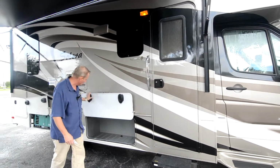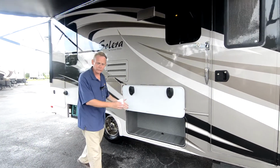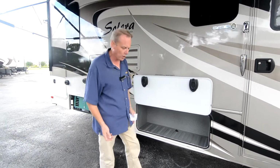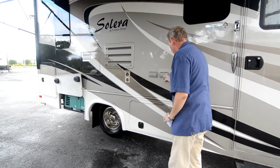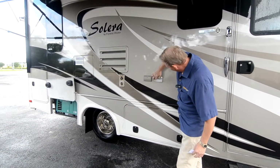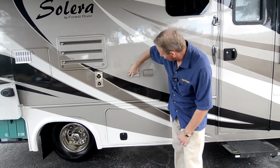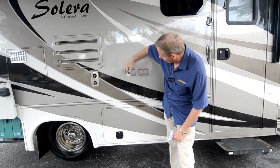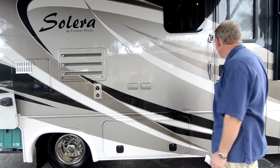All right, here's one of our storage bins. You can see you've got a nice size storage bin in this. This is really a tiny motorhome, but it's got quite a bit of storage. Right here we have our electrical outlet, a satellite and coaxial output for television, and also a power pack there so you can charge any battery items.